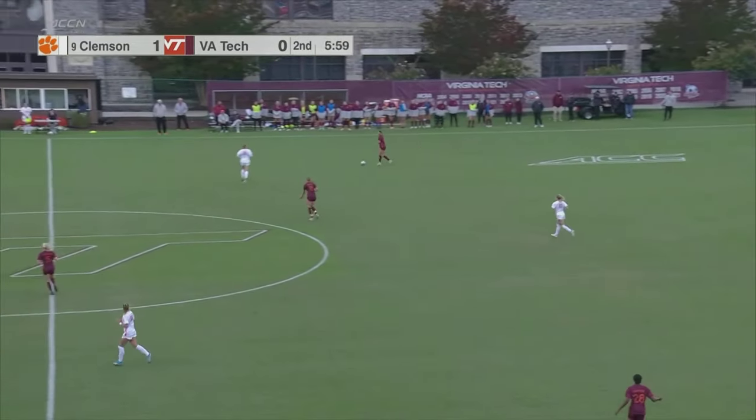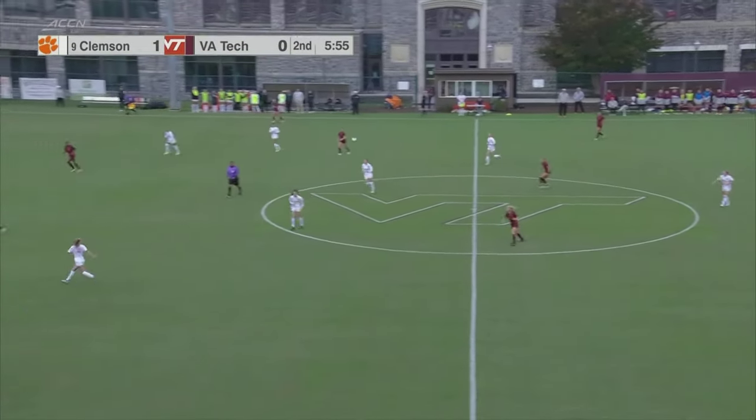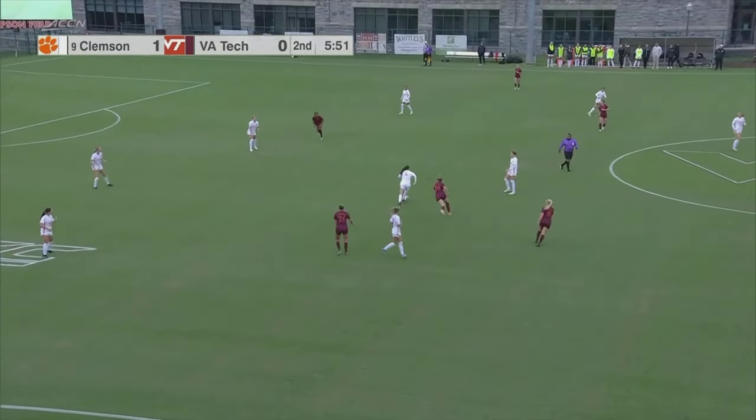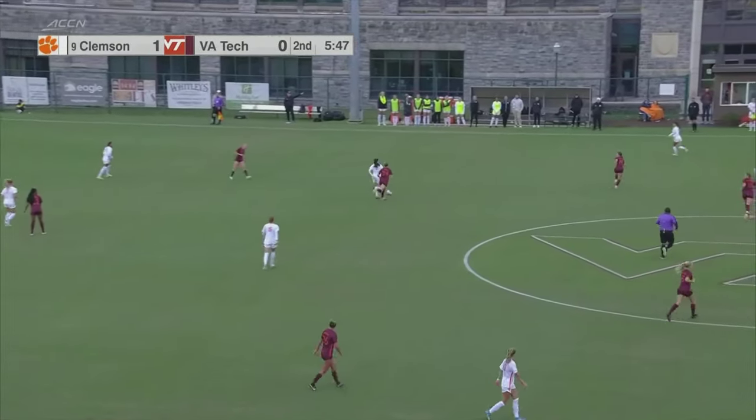That's one goal in the 28th minute on the score sheet so far in this one. Caroline Conti, as it stands right now, with a game winner that happened in the first half.